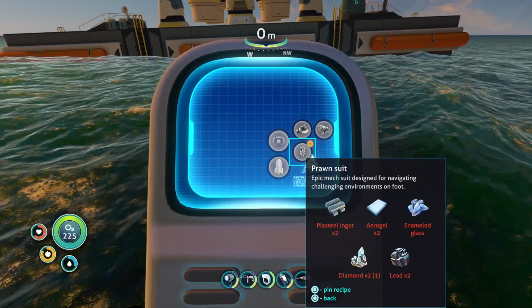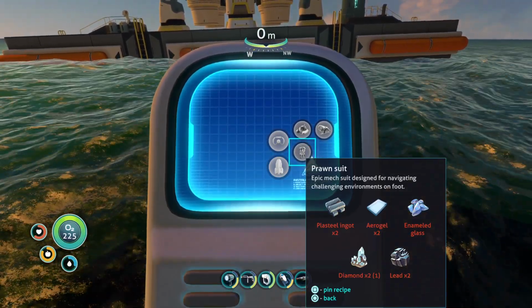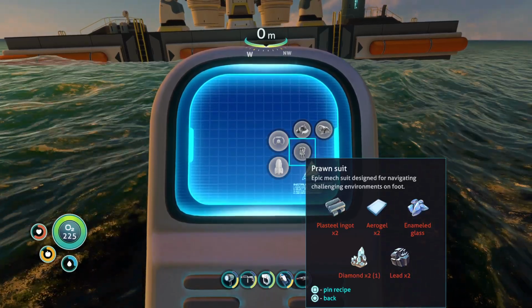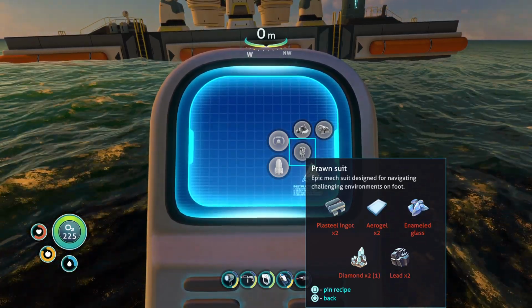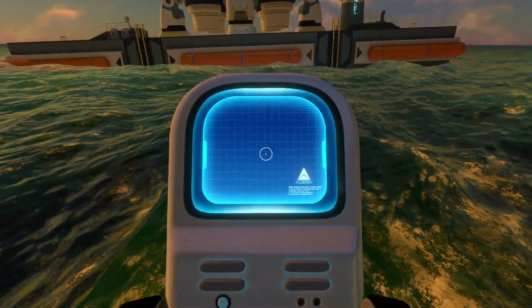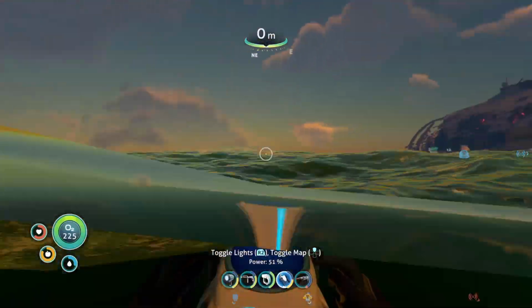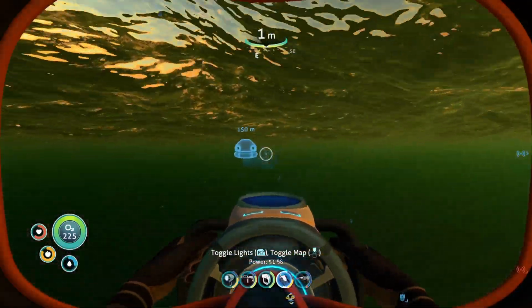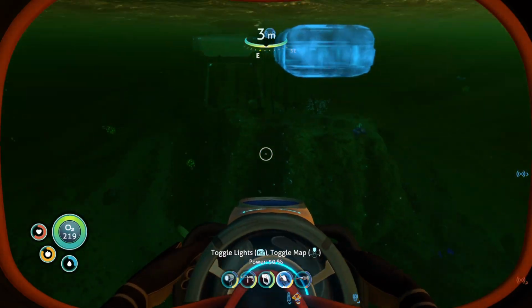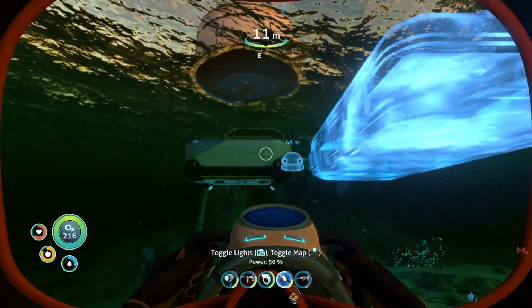Alright, prawn suit. Jesus. 2 plasteel, 2 aerogel, enamel glass, diamond, lead. Okay. Okay, that's not that bad. I have the lithium for plasteel. Two plasteel, two aerogel. Alright. I feel like I have a majority of that stuff.